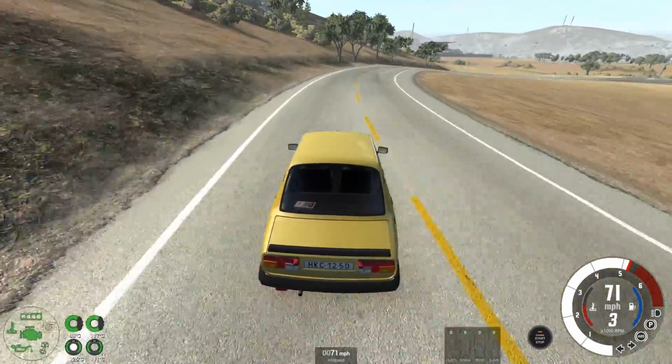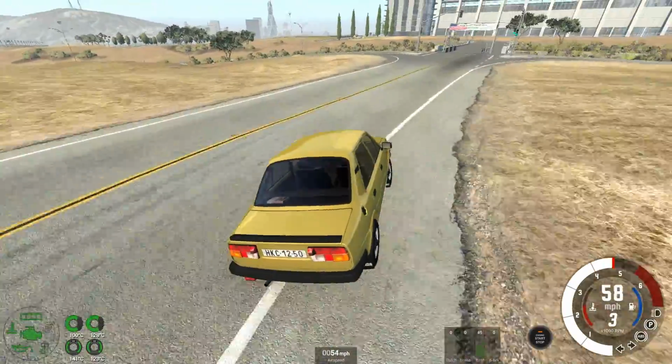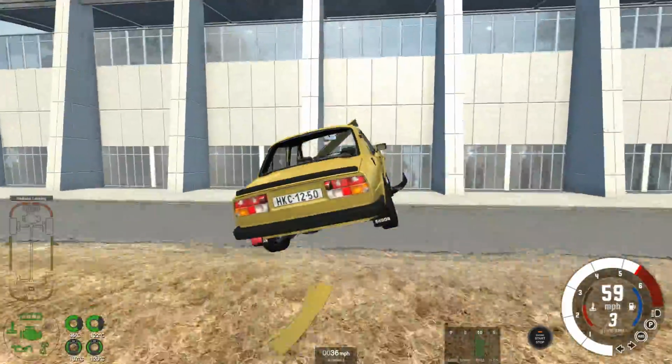There is a howl from the tiny engine in this. We're going to lose the back end if we aren't careful. It's bobbling across the dirt. It will make it across the line. The Skoda's done it. I really like this car.